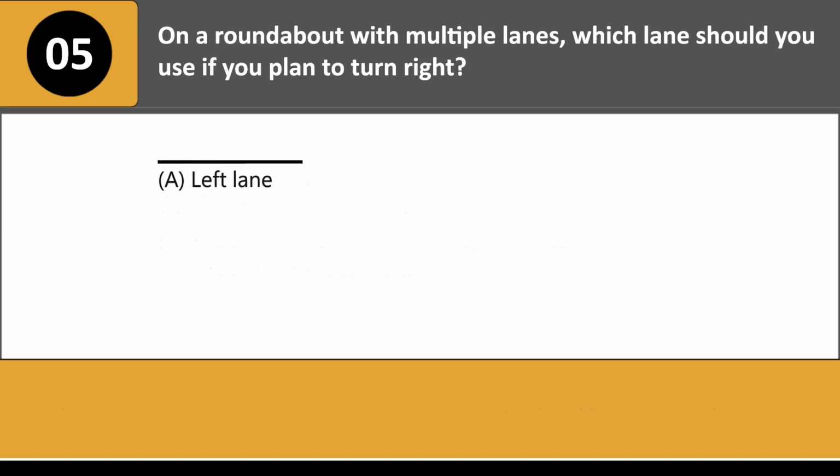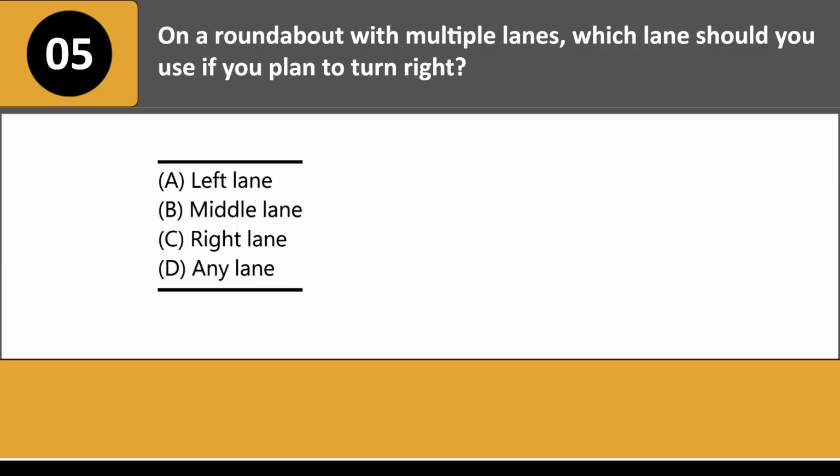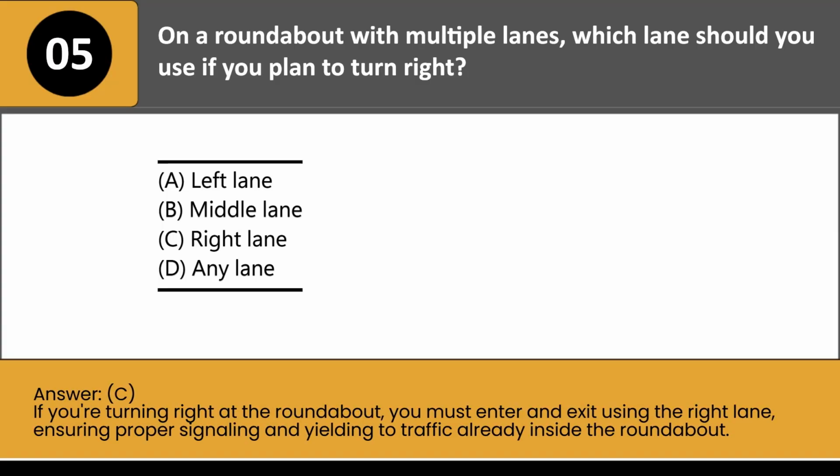On a roundabout with multiple lanes, which lane should you use if you plan to turn right? A. Left lane. B. Middle lane. C. Right lane. D. Any lane. Answer C. If you are turning right at the roundabout, you must enter and exit using the right lane, ensuring proper signaling and yielding to traffic already inside the roundabout.